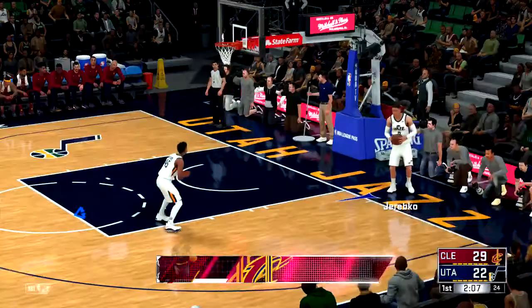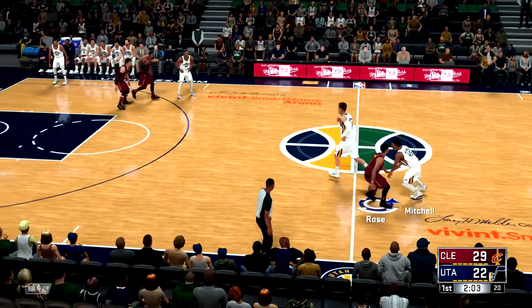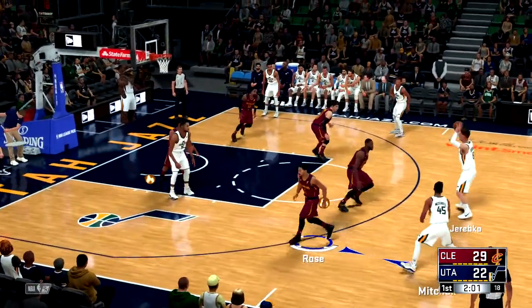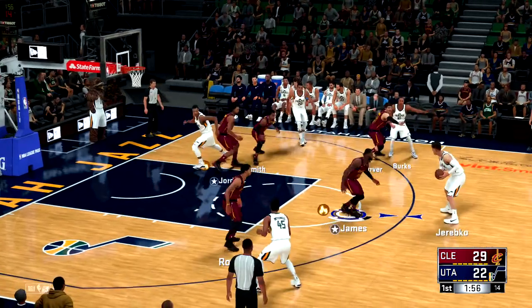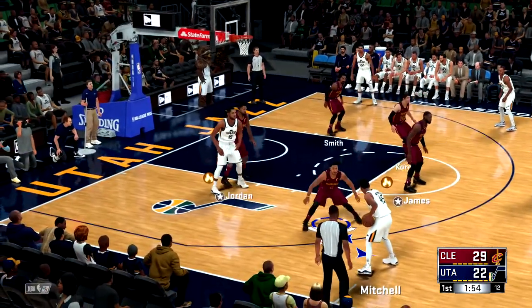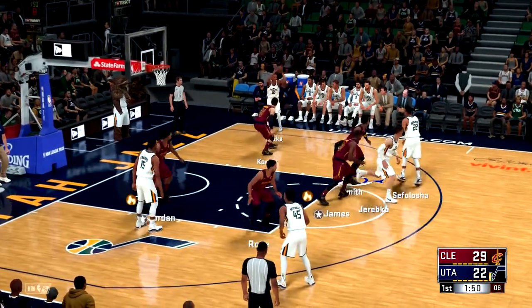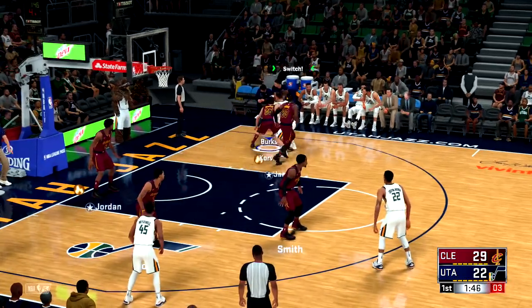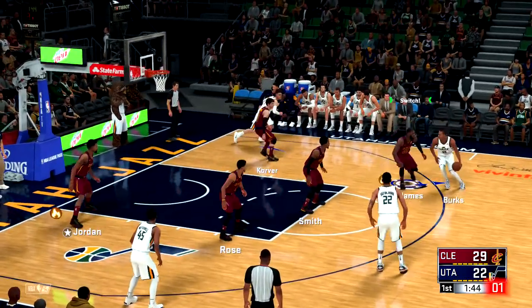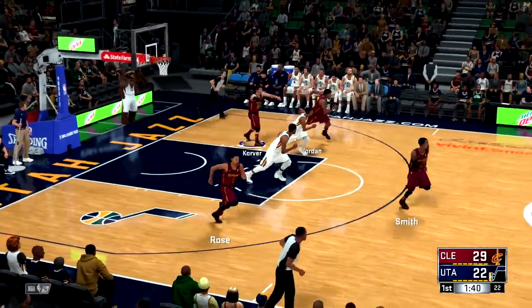Insane dunk. And now they're starting to rub it in. Build up a lead, and here we go, baby. It is showtime. Mitchell passes to Jerebko. Kicks it to Mitchell. Pass to Jerebko. Now the feed to Sefolosha. Korver against Burks. Over James. Burks can't get it to go.